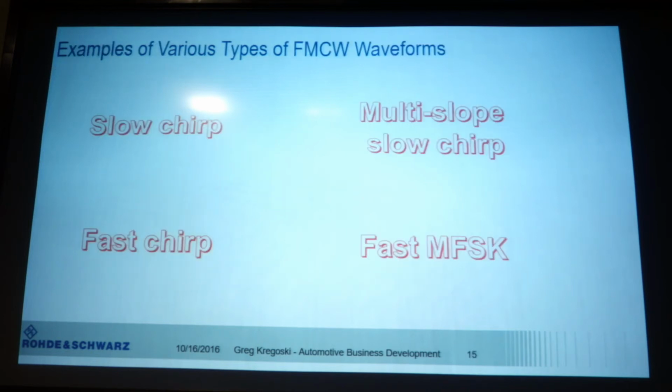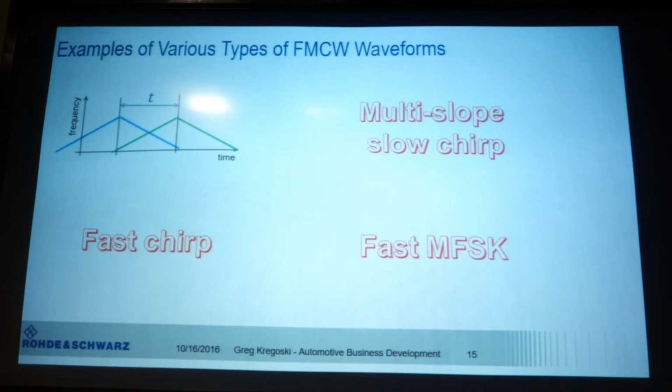Now, there are various types of FMCW waveforms. I've only shown 4 here. There are dozens of types. There's slow chirp, which basically means you're looking at, in this case, a triangle ramp, and it's over what we call a CPI, a coherent processing interval, basically the time on target that you're pointing the beam or the energy toward the target. So basically, in the case of the ramp, there are 2 CPIs. There's one for the upslope and one for the downslope.